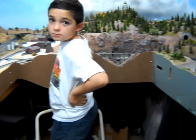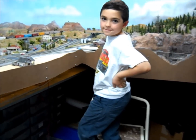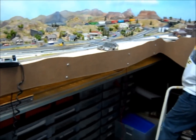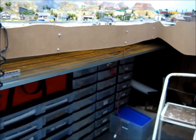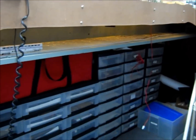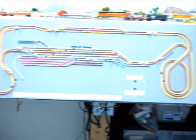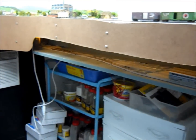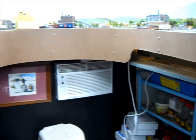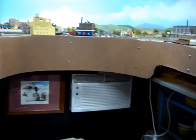Let me back up here, and Mr. G is in the picture here, but we just got all the fascia put up. I don't think I had the fascia in the last video. So you can see the fascia up. You can see what the staging area looks like underneath. Now that the fascia's up, obviously I have to redo the control panel. Swing around here, more fascia all the way around. I made this one all one piece now. It was two pieces last time. But none of that's been painted yet.